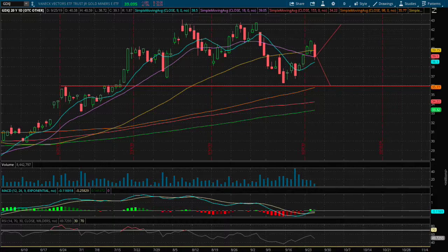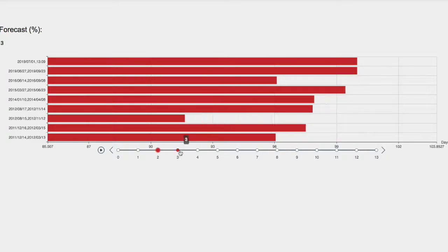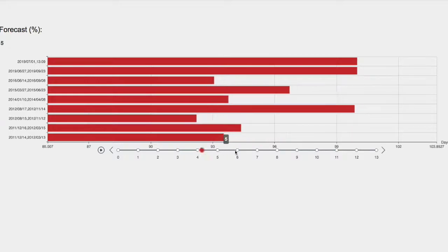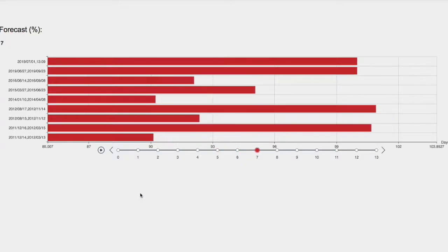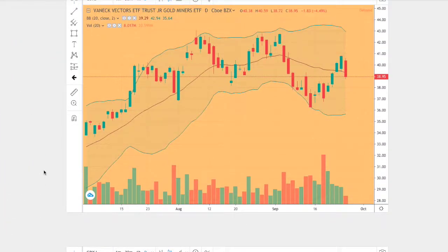So let's head to the forecast model. On here I'll go day by day, where GDXJ or Gold Miners Jr. will head to the next coming days. So we have 1 day out, 2 days out, 3 days out, 4 days out, 5 days out, 6 days out, and 7 days out. So which one of these forecast models should we focus on? Ideally, the model that is the best match to the current trend.